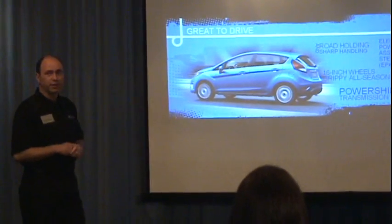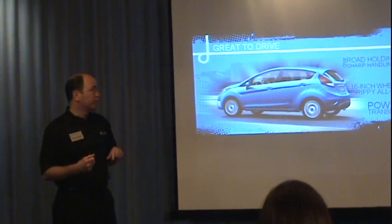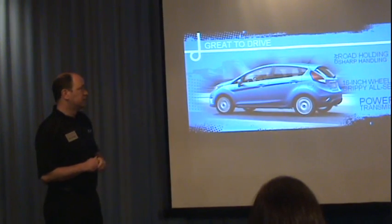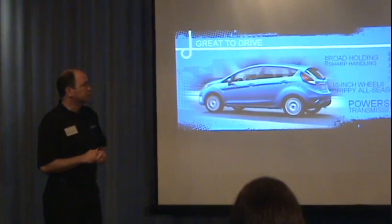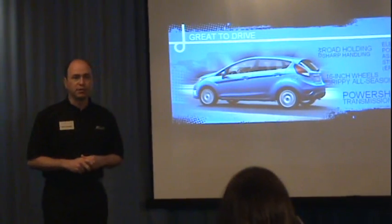Electric power assist steering, a key feature for fuel economy, but also for performance, with great features that I'll tell you a little bit more about as we go forward. 16-inch available grippy all-season tires, good road holding, again, in all conditions. And then our PowerShift transmission, a key part of our fuel economy. And again, I'll get into more detail in a moment.